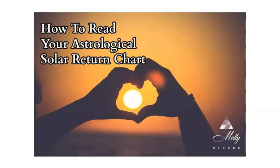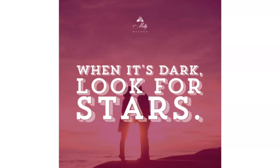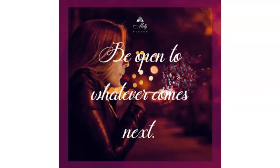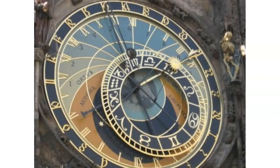This is also where we could feel electrical currents. It's actually known as the electrical axis. And not only is there a vertex, but there is an anti-vertex. And the anti-vertex, of course, would be the exact opposite point in your chart. So as the vertex is going to be on the right-hand side or the Western hemisphere of your chart, the anti-vertex is opposite it on the left-hand side of your chart or the Eastern hemisphere. And I'll talk about the anti-vertex here in a moment.